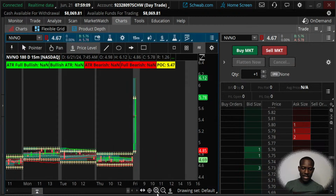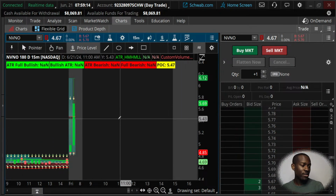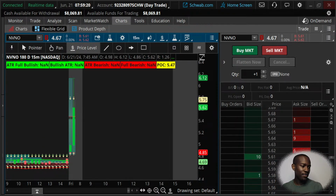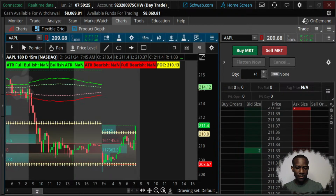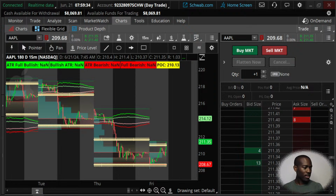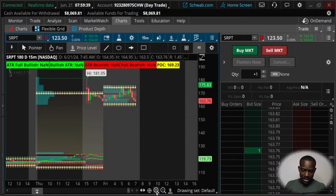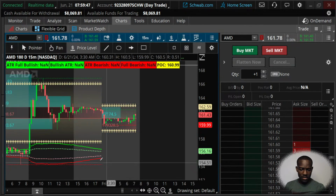NVNO was one that we saw making its way up the list. It's $5.75. It is up 22%, making its way very quickly to the 1 million volume mark. We'll look at the news here in just a second. Apple had a nice little drop off from 212.14 all the way down here to 209s. SRPT, not looking the greatest. Looks like an acquisition. May not be an acquisition, but it looks like it. $163.